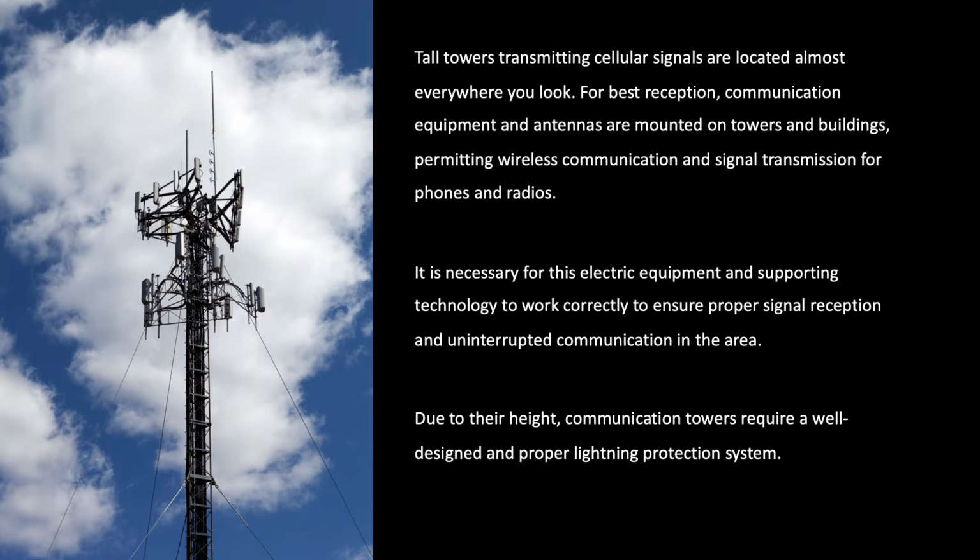For best reception, communication equipment and antennas are mounted on towers and buildings, permitting wireless communication and signal transmission for phones and radios. It is necessary for this electric equipment and supporting technology to work correctly to ensure proper signal reception and uninterrupted communication in the area.